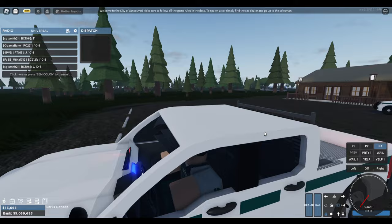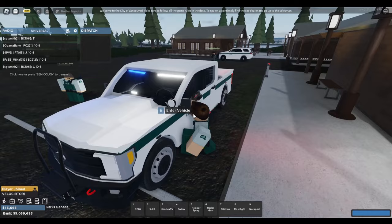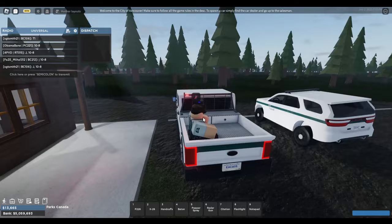Looks a lot better than the traditional Parks Canada lights. And we got tons of lighting coverage on this vehicle. Another really cool feature about this vehicle is you can actually sit in the back of the pickup if you need to get somewhere quickly and get a quick ride.